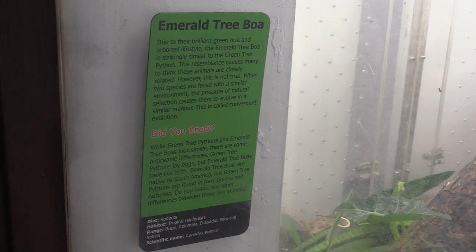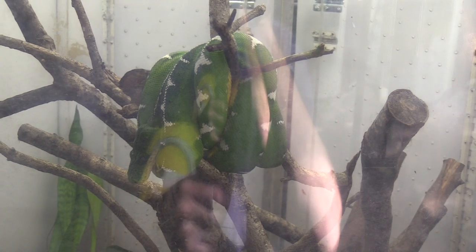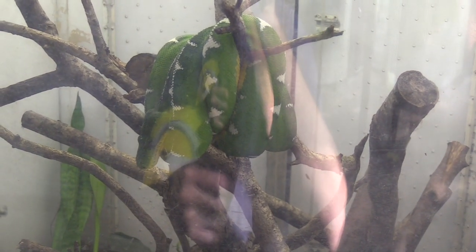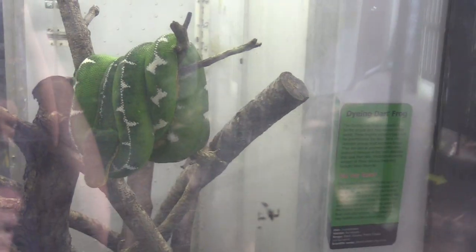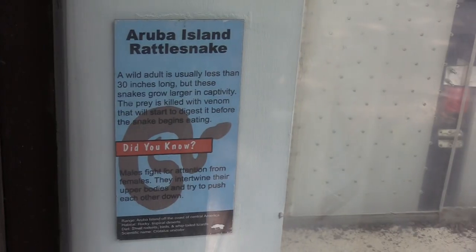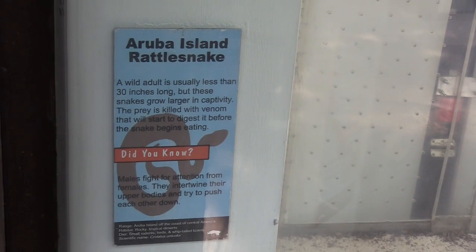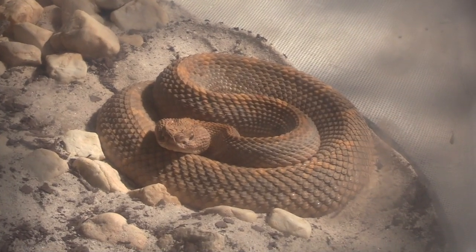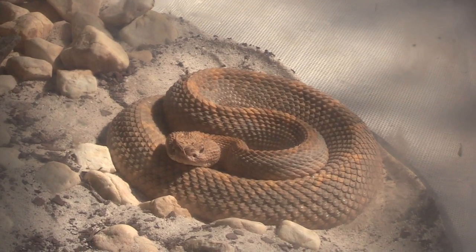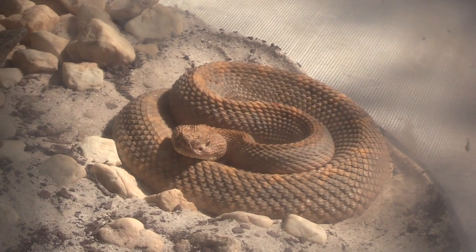And we got an emerald tree boa. Cool colored snake right here, his head sticking down. Apologize for the reflection. There's a lot of light over here. We've got an Aruba Island rattlesnake. Alright. Looks like he's looking right at me.